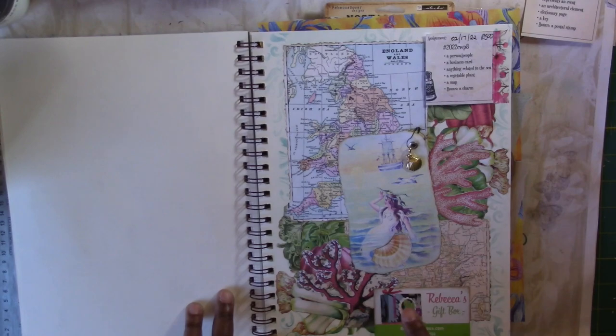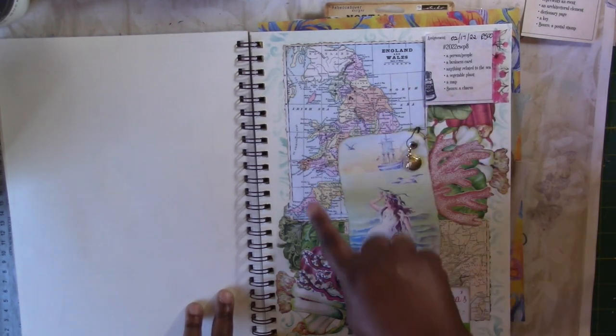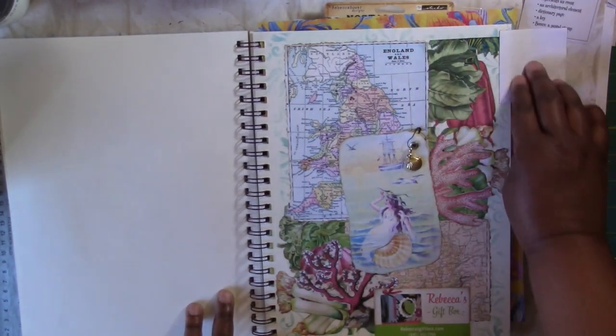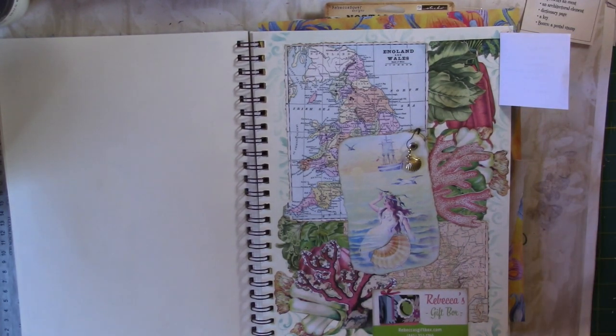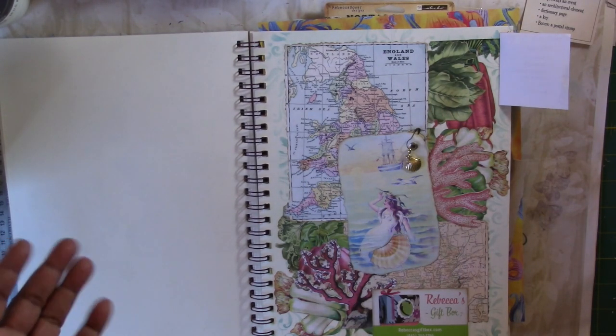My son told me that he noticed that my business card is the same colors as what I have here in my collage. And I take a closer look and I'm like, yeah, you're right. Those are the same colors. It didn't dawn on me, but when you take a closer look, it does have the same colors that I have here in my collage.